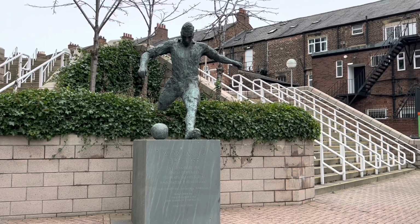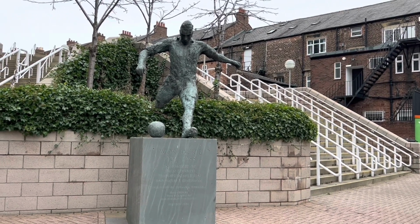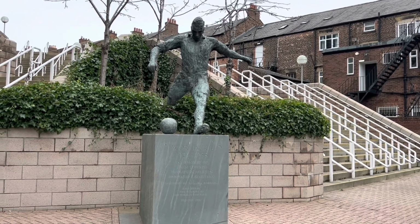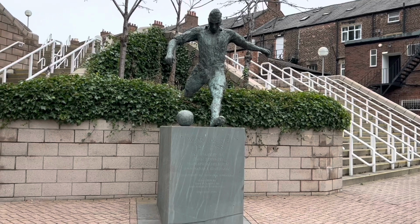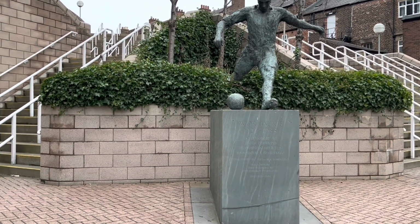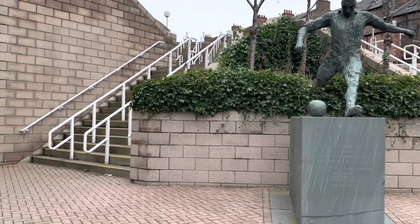When he died in 1988, there were thousands out on the streets. He had his funeral held at the city's cathedral, St Nicholas's Cathedral, and as I say, thousands were lining the route between his home in Ashington to St Nicholas's Cathedral. It was quite an emotional event.